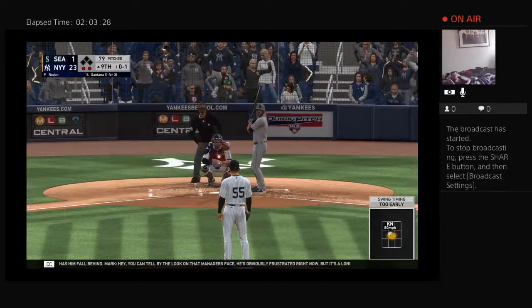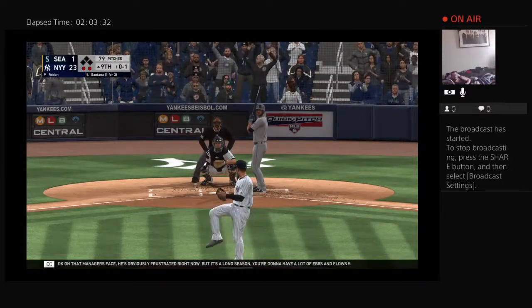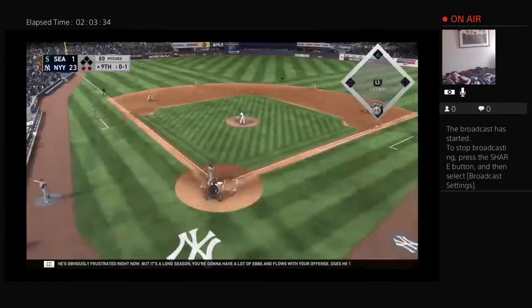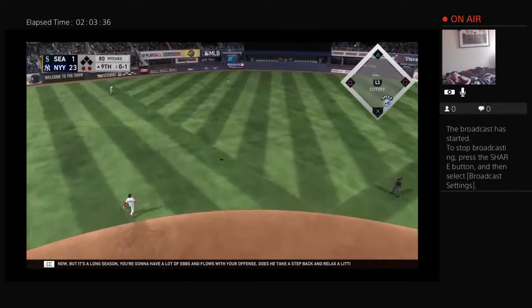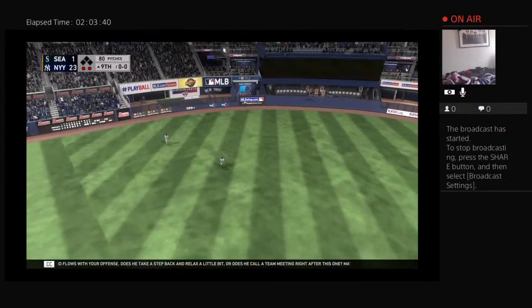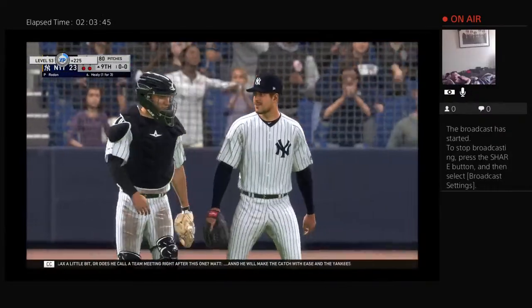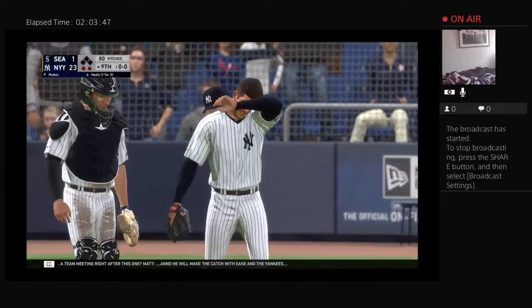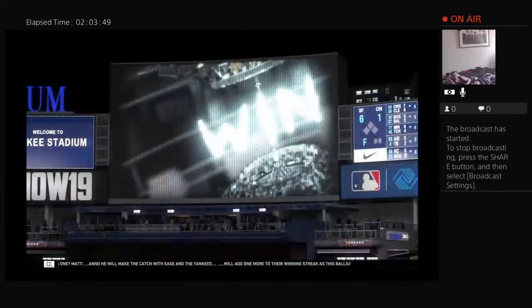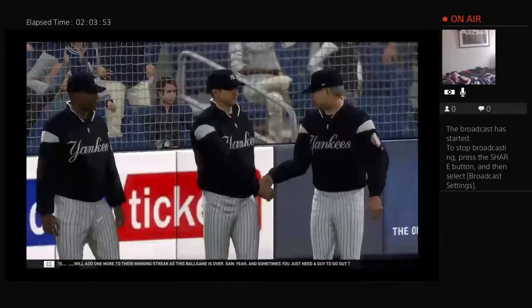Hey, you can tell by the look on that manager's face, he's obviously frustrated right now. But it's a long season. You're going to have a lot of ebbs and flows with your offense. Does he take a step back and relax a little bit, or does he call a team meeting? And he will make the catch with ease, and the Yankees will add 1 more to their winning streak as this ball game is over. Yeah, and sometimes you just need a guy to go out there and battle. It doesn't have to be pretty all the time, but just good enough to get the job done.